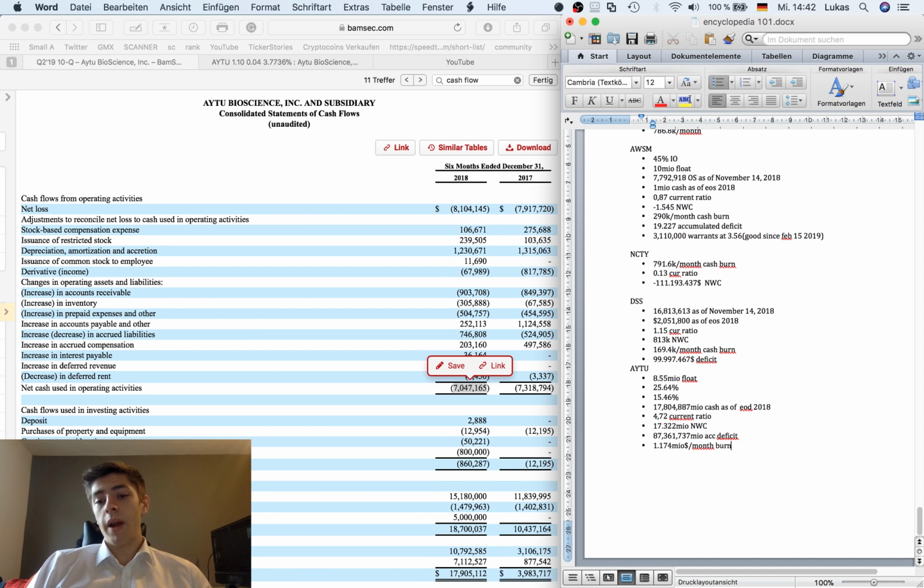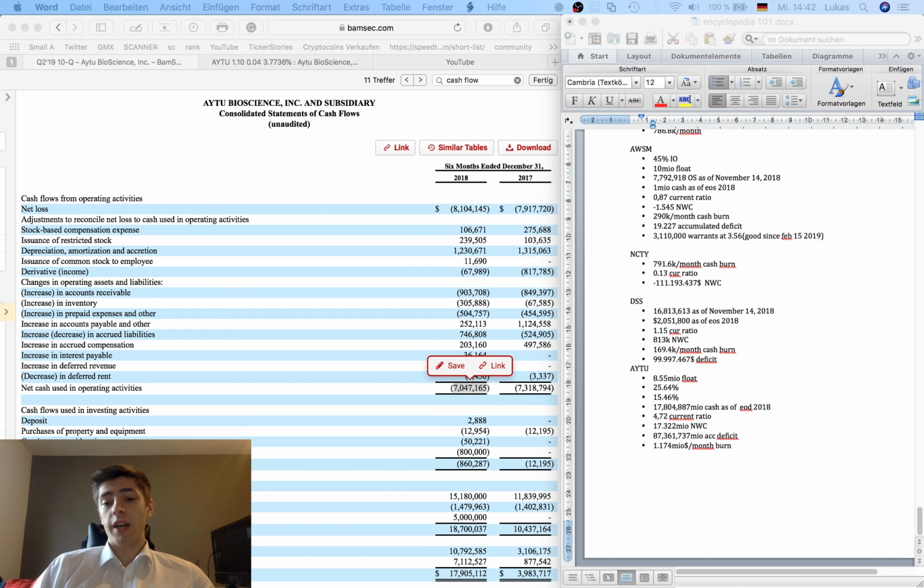And now you compare it, all right? As I said, you always have to compare it so that you know how much cash they have left. You always need to know how much cash they have left because it's going to make up for all the dilution and so on.